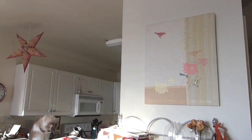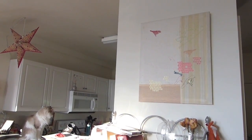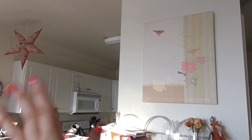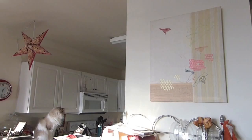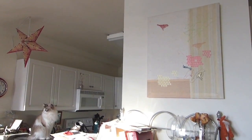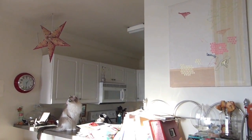So I've just got this really old embroidery thing from Urban Outfitters, probably 15 years ago. Not 15, I mean I wasn't 10 when I bought it, but I was a wee tween when I got that, so I love that. I've had it for a really long time. I also love my starlight up there. I just think it's cute.